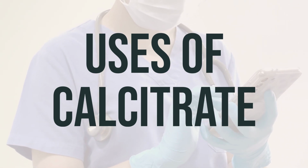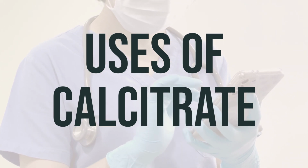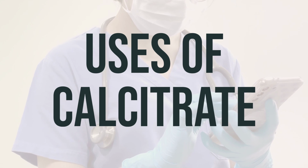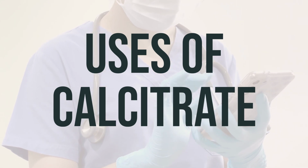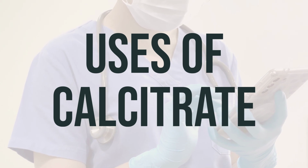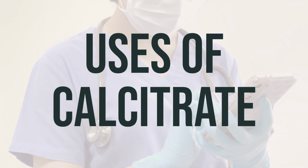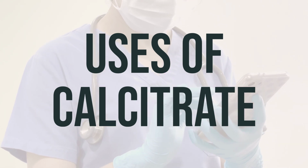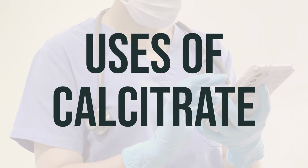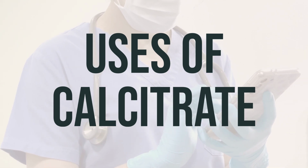Calcitrate may also be used in certain patients to make sure they are getting enough calcium, such as women who are pregnant, nursing, or postmenopausal, and people taking certain medications such as phenytoin, phenobarbital, or prednisone. It is important to take the recommended dosage of calcitrate as prescribed by your healthcare provider. The best time to take this medication is usually with meals. Be sure to follow your doctor's instructions for the best results.